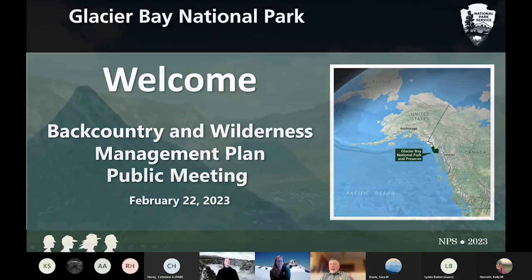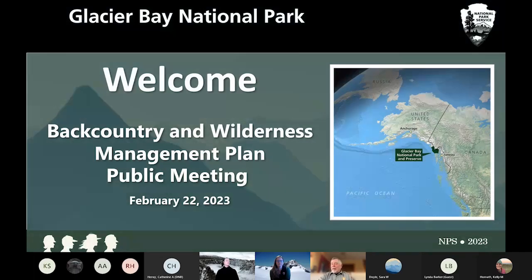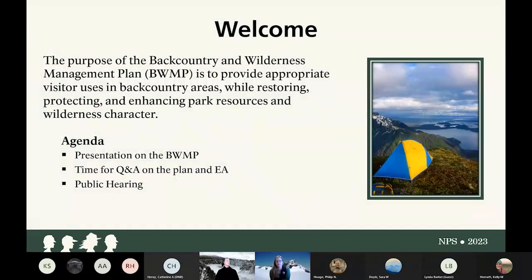So diving into the presentation, what we have for our roughly 90 minutes together tonight is to go over the current draft of the backcountry plan, as well as the associated environmental assessment and supporting documentation. And the purpose of this plan is really to be thinking about how we are providing access to the backcountry areas, what wilderness management looks like, and how we protect, preserve, restore, and enhance all of the unique characteristics that make up the Glacier Bay wilderness and associated backcountry areas of the park.